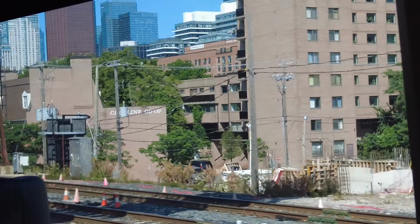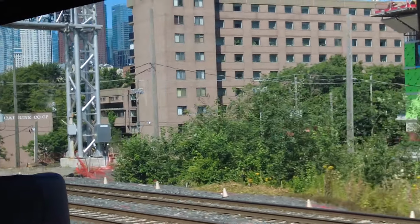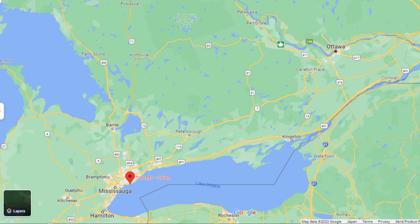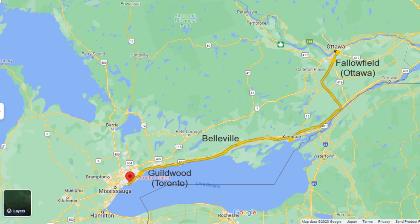We managed to have an on-time departure and started to make our way out of the busy downtown. It'll take 4 hours to cover the 430 kilometers between Toronto and Ottawa. Train 40 calls Guilwood, Belleville, Kingston, Fallowfield, and the Ottawa terminal.